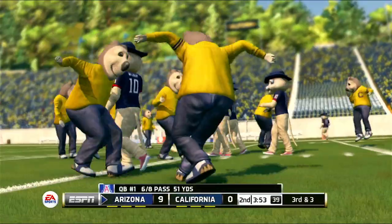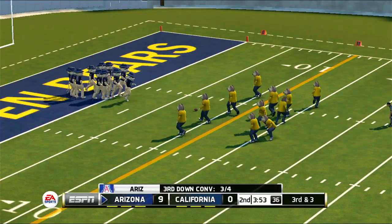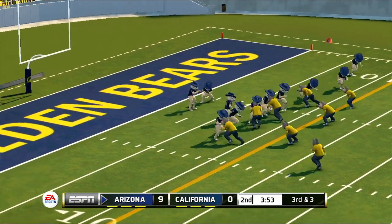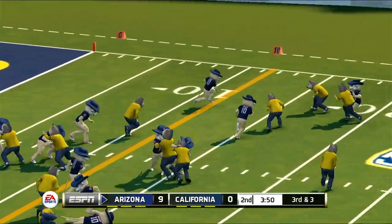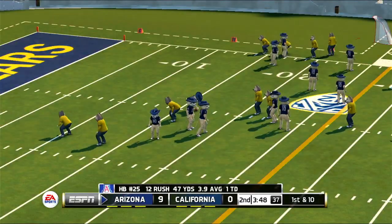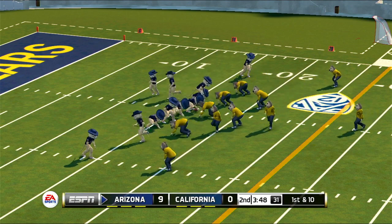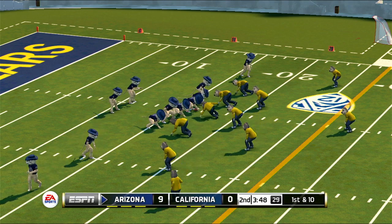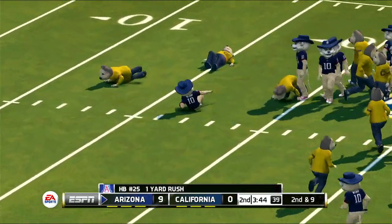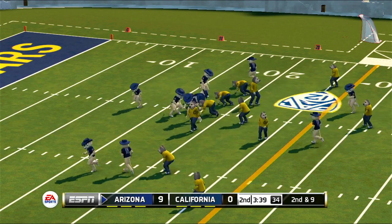Fires quick out to the receiver, and he can't make the grab. They need about 3 yards to get the first down here on third down. The halfback with a carry. Tackle at the 16. Call it a gain of 8 yards. First down. Brought down at the 17. Gain of 1 on the play. That brings up 2nd and 9.